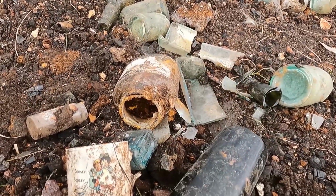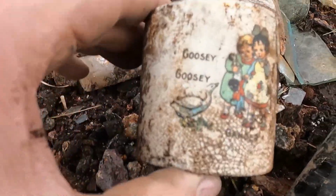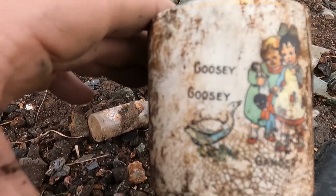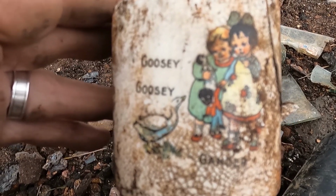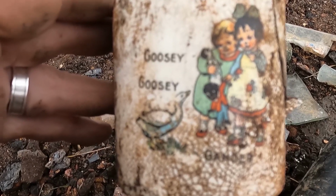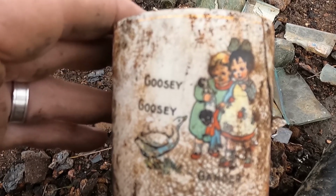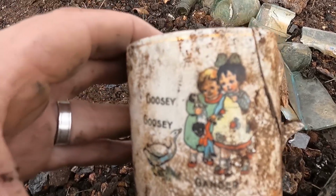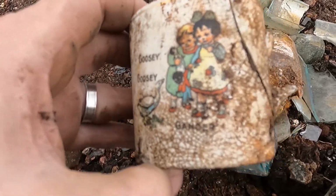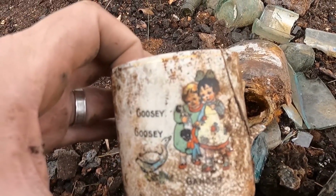Now, here's a little treasure. Look at that, folks. A little mug with Goosey Goosey on it, and isn't that a beautiful little image? As Caroline would say, oh, another find of the day. Don't tell her I said that. Although, oh dear, she heard me. I think she might have spotted it in the edit anyway. But it is a beautiful piece, isn't it? Got a big crack down here, the handle's off and it's full of mud. Guess what? I don't care how I do it, that's coming home with me.